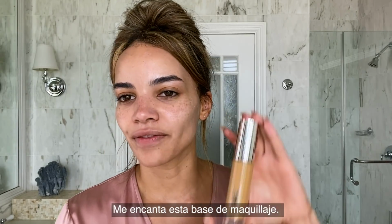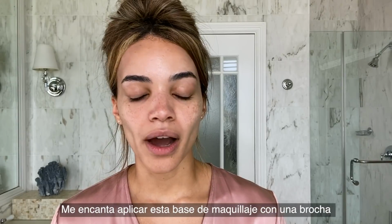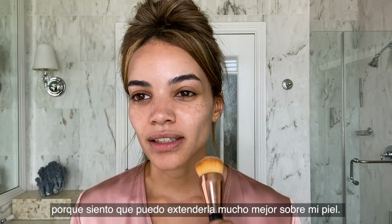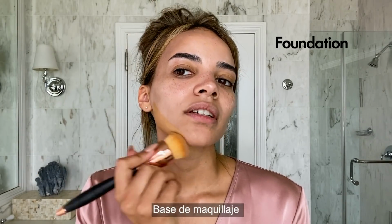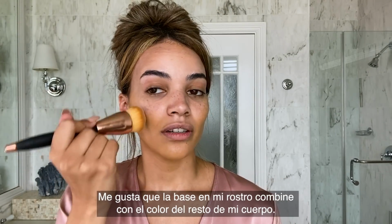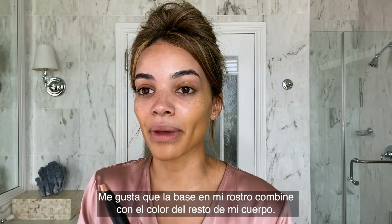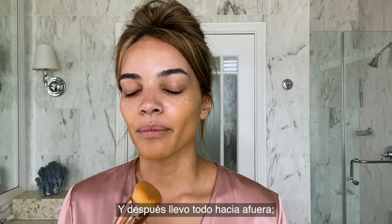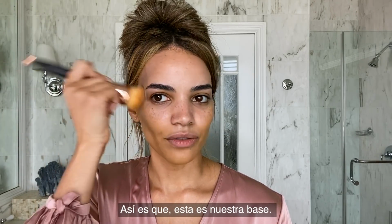I love this foundation. Becca, I swear by it, it's full coverage. I love to apply this foundation with a brush because I feel like I could just work it into my skin a lot better. So I like to kind of match the rest of my body's skin tone on my face first for my base, and then I'll start to bring out everything else with highlighter, concealer. So this is our base right now.